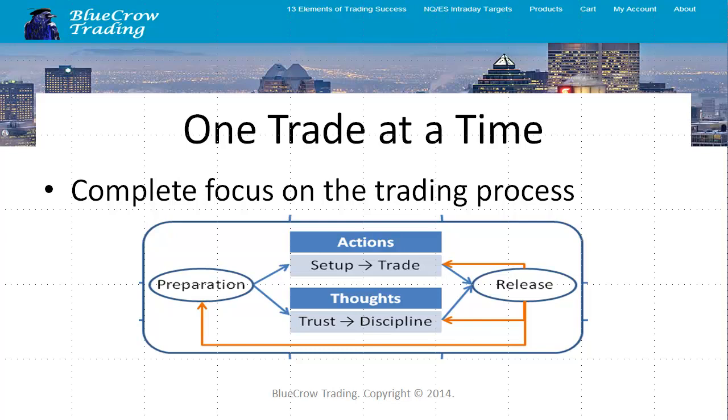The next step is to plan your thoughts and to plan your actions. And this includes having a well-researched trading plan that identifies what your actions are going to be, so that your trading setup and how you're going to be trading and your trading entries. It also will detail your trading exits and how you're going to exit, and that's why I've developed and I share on the BlueCrowTrading.com webpage the intraday targets for the NQ and the ES, which are designed to keep you in trades longer in order to maximize your reward to risk ratio. But your trading plan should also include things like what's your mission in trading, what your responsibilities are, what your daily routine is, what your daily goals are, and also your trading strategy.